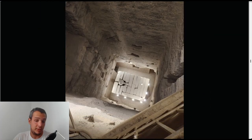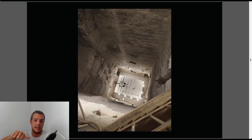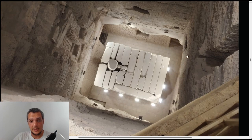The pyramid was being built, and the underground galleries were being dug at the same time. So they were doing this 30-meter shaft, and this is actually a picture that you can take after the Persian tunnel, because when you enter the Step Pyramid nowadays, you enter through the Persian tunnel, and then you come to the shaft. And what you can see here is supposed to be the sarcophagus of Djoser.